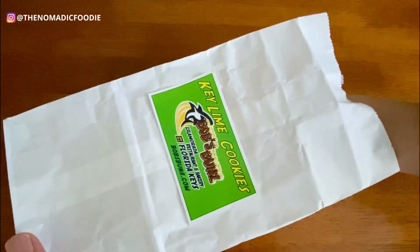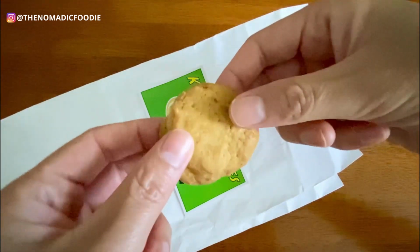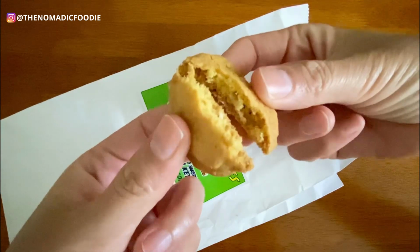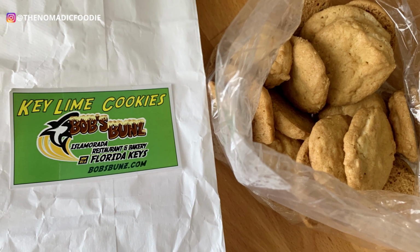I actually did an experiment. So I took a handful of these cookies and put them in a plastic container and stuck it in the freezer for like 2 weeks. And it was perfect. It was perfectly preserved. It was just like I bought it yesterday.